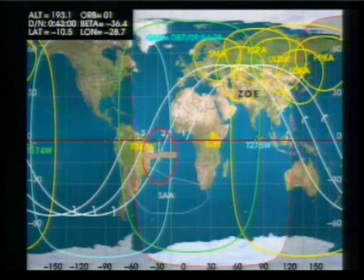Well, the illumination is not good. It's not sufficient for the automatic mode. Illumination is insufficient. Copy, guys. Ground copies.